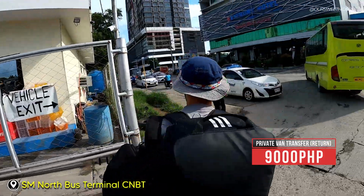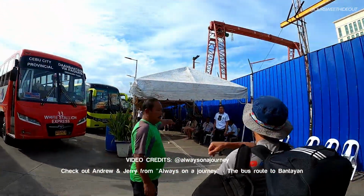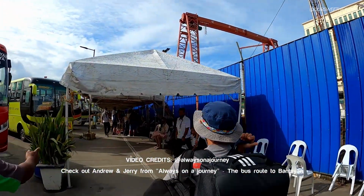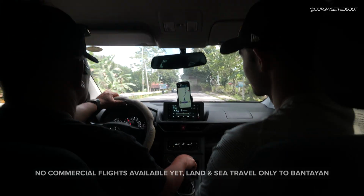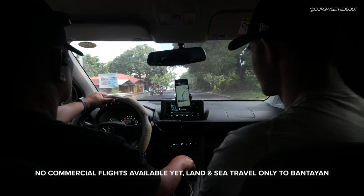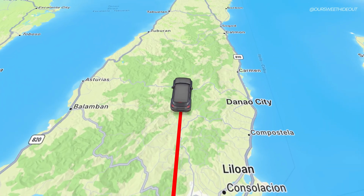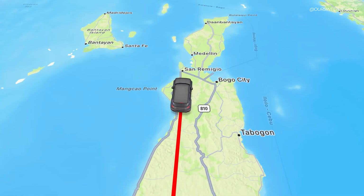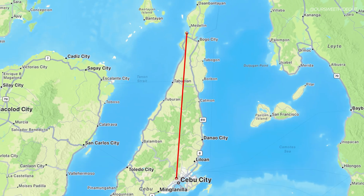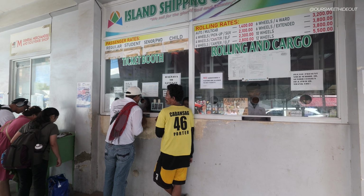I would definitely say there's another option, and that is catching the bus. It will cost you 260 for an AC bus or 210 for a non-AC. But for us, for more convenience, obviously the private van transfer is a lot quicker. And who knows, maybe in future you are able to fly directly to Bantayan Island. The journey by van is about 4 to 5 hours, and by bus, it takes about 5 to 7 hours, just because the bus stops a lot more regularly.